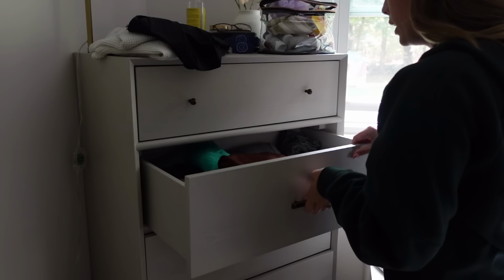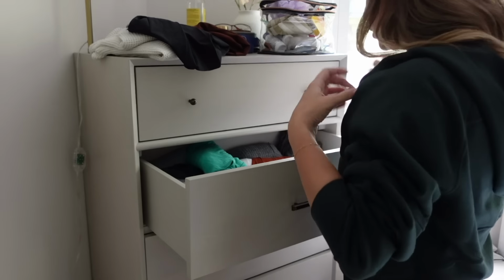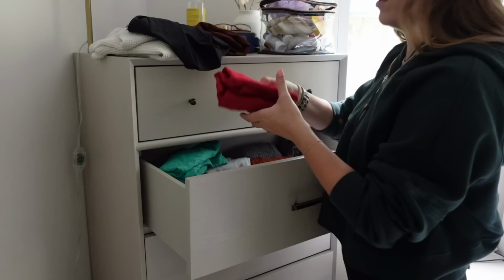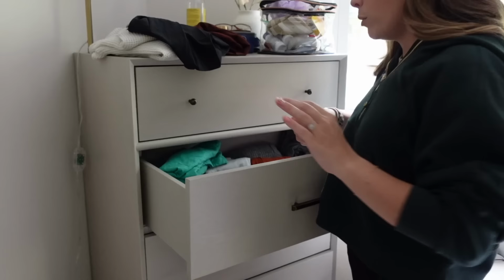Okay, so like I said, there's definitely some things in here that I don't wear, I don't reach for, so I'm just gonna take those things out and get rid of them. So first of all, we have this red shirt. I don't know what I was thinking when I bought this because I really hate this color and I just wouldn't wear it. So we'll get rid of that.